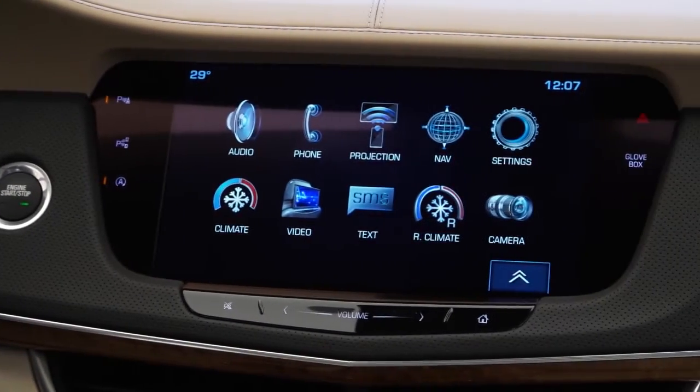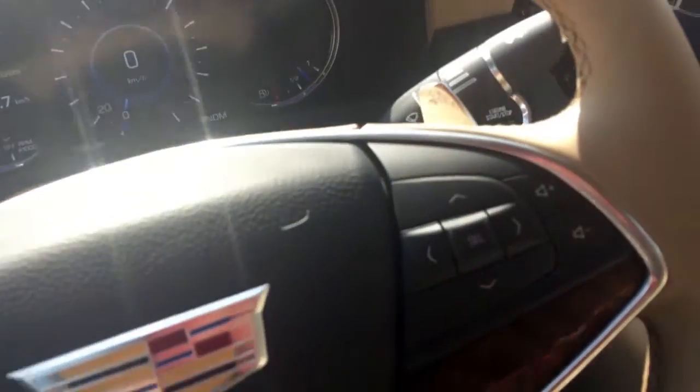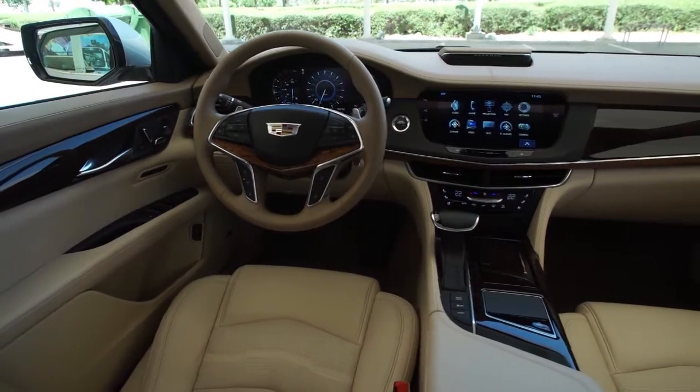It's got all of the safety systems. It's got active cruise control, and you can adjust that from here. It's got collision avoidance and all of the safety things that you would expect it to have.